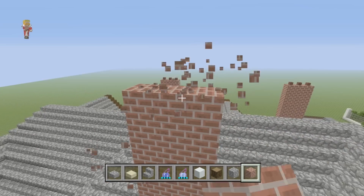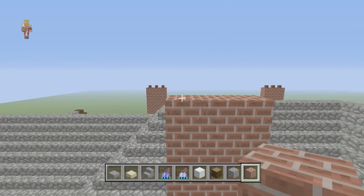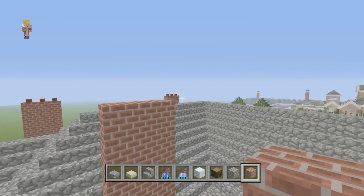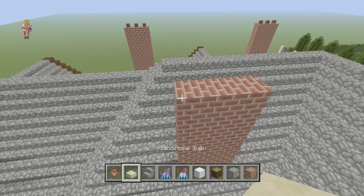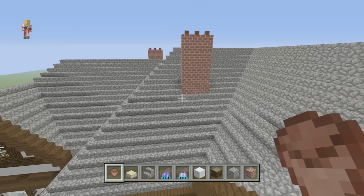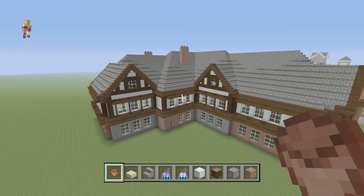Oops, this is too high. But maybe this one, we can do something like the Titanic. You know how the Titanic had a fake chimney? The Titanic had 4 chimneys, similar to our house here. But only 3 of them were actually used. The last one was only there for looks. They thought that the ship looked weird with only 3, so they actually added a dummy one that didn't do anything.